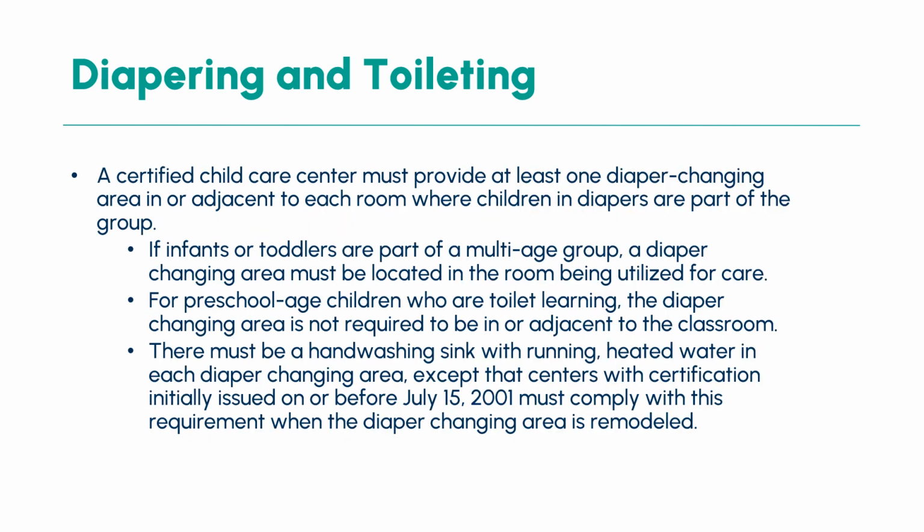A certified child care center must provide at least one diaper changing area in or adjacent to each room where children in diapers are part of the group. If infants or toddlers are part of a multi-age group, a diaper changing area must be located in the room being utilized for care. For preschool-age children who are toilet learning, the diaper changing area is not required to be in or adjacent to the classroom.